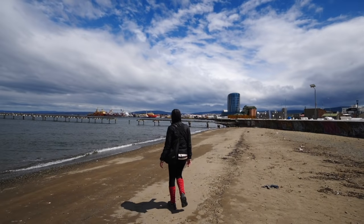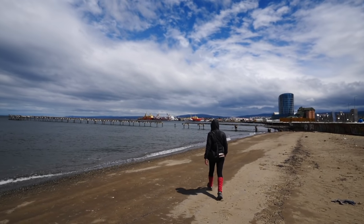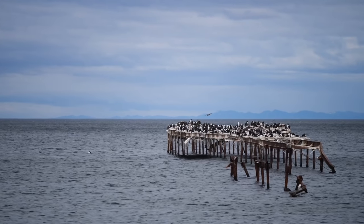And then we're going to head out and do some sightseeing. I really want to walk along the waterfront, check out the pier, and we'll see what else we find along the way. We've been doing some research about this city and there's quite a bit to do here. Let's check it out.